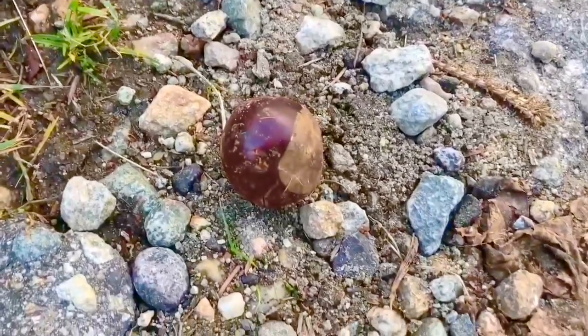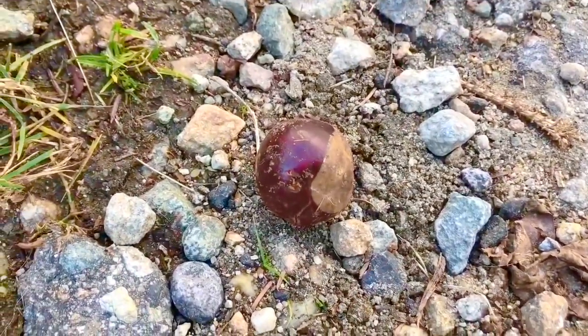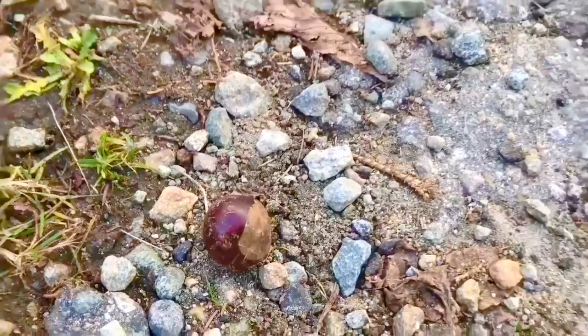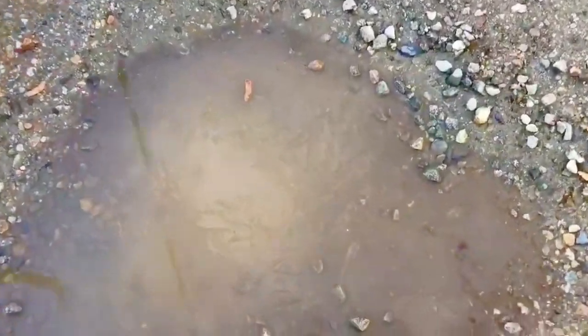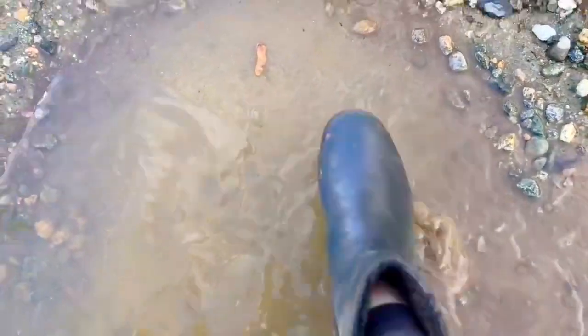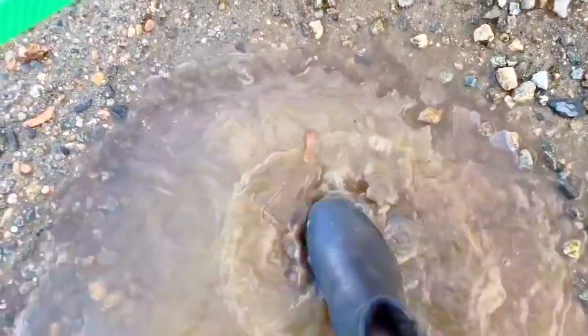Hey, look! We found a big chestnut. The squirrels haven't collected this one yet. Ooh, we're coming up to some puddles. It's so cold that there's a layer of ice on the top. Good thing I wore my gum boots. I can splash in the puddles. They're quite muddy.